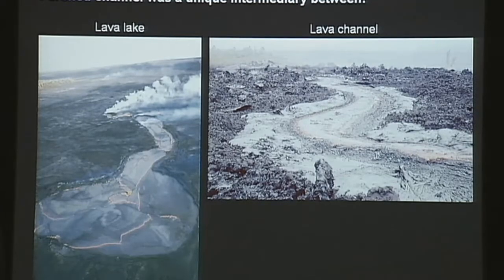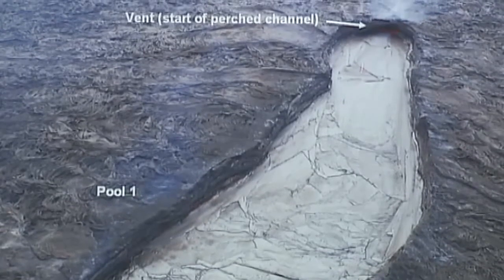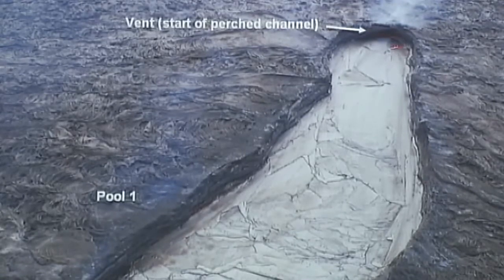And I'll be showing that in a video, but before I show the video, I just want to give some context. Here's the vent. The fissures are over here. The lava rises from the fissures into Pool 1. This is the start of the perched channel. It flows down Pool 1 and into the other pools. And here we are collecting some video. And we're going to be focusing on this area here.